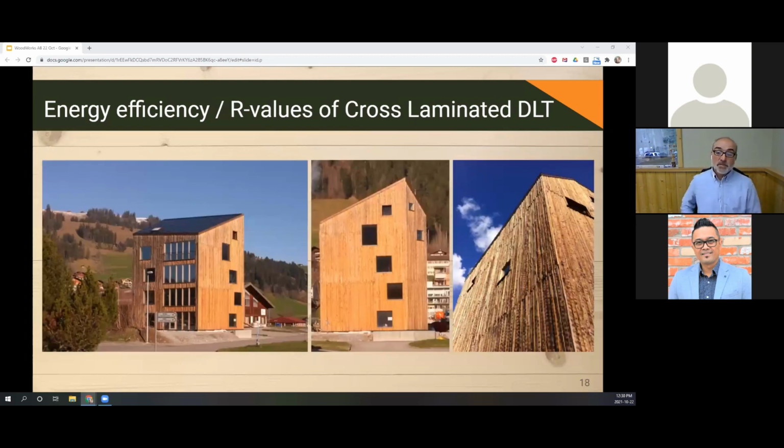So this house was built with those test results in mind. This is a 5-story building in Switzerland, 1,000 meters above sea level, and there's no heating system in this house. This whole house is only heated with passive solar. They have a rammed earth floor that acts as a short-term storage for the heat, and when that gets released, the solid wood wall will absorb that heat and store it for even longer.